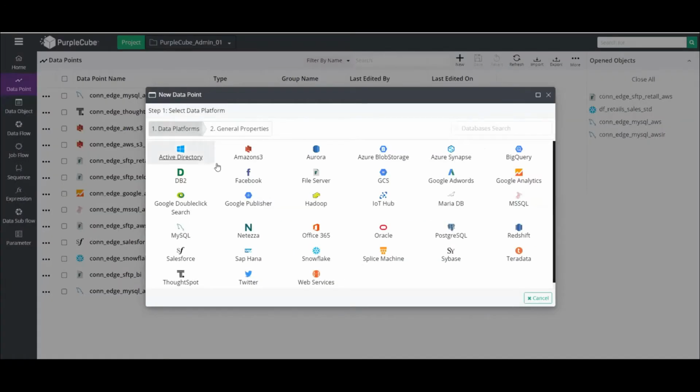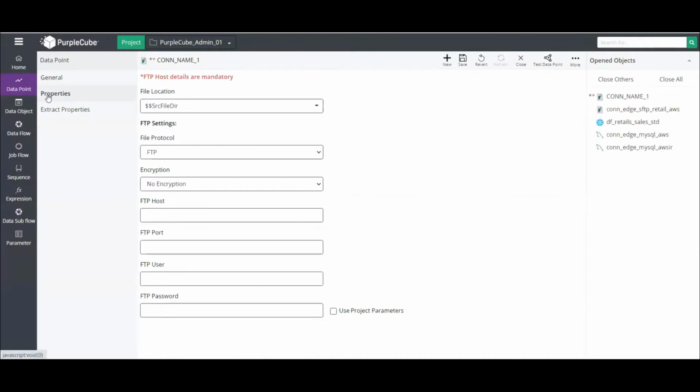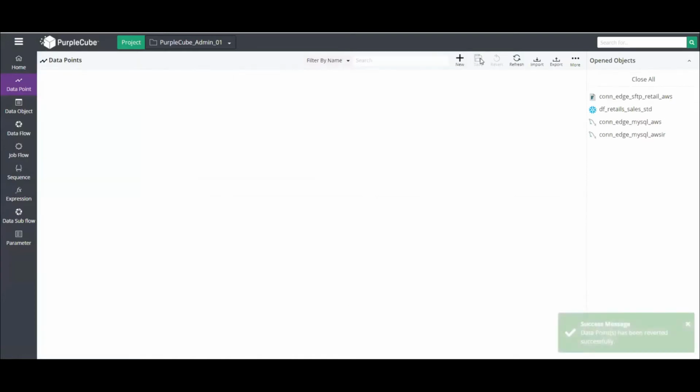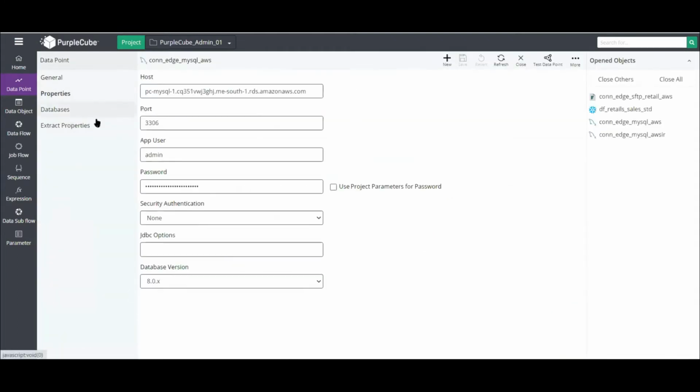Now, what Jenny does is, as a first step, she needs to create the connection. So all she does is click on new data point, select the file data point, and provide the connection details like host name, port, username, password, etc. The basic connection details. Click save and then test data point. Let's check the pre-built connection for this particular demo.